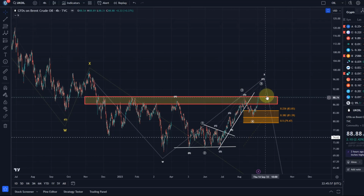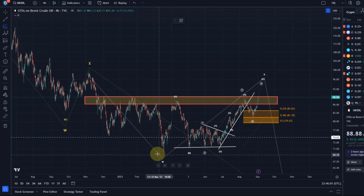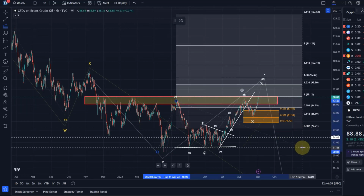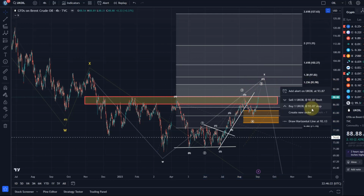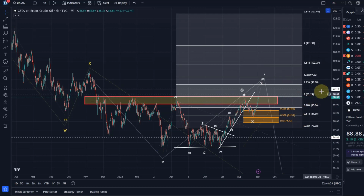But there will also be some Fibonacci targets. If we take the length of the A wave and go to the low of the B wave, what are the relevant levels to watch? Well, the 100% extension is at $89. So this is an ideal target for a C wave. A break above that level could send it first to 94. So that's the next level to watch. $94 is the 1.236 Fib extension.